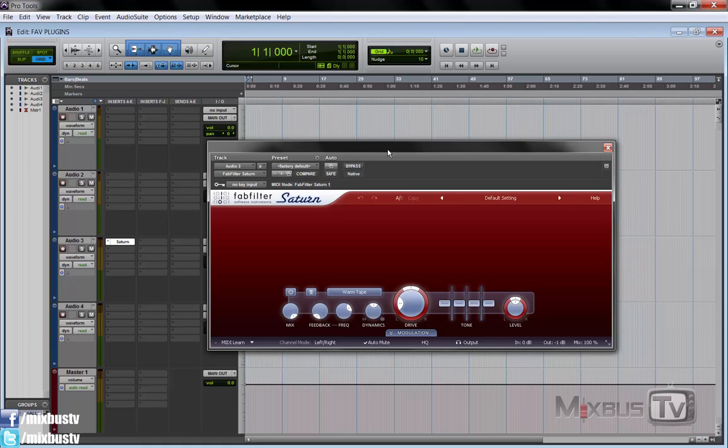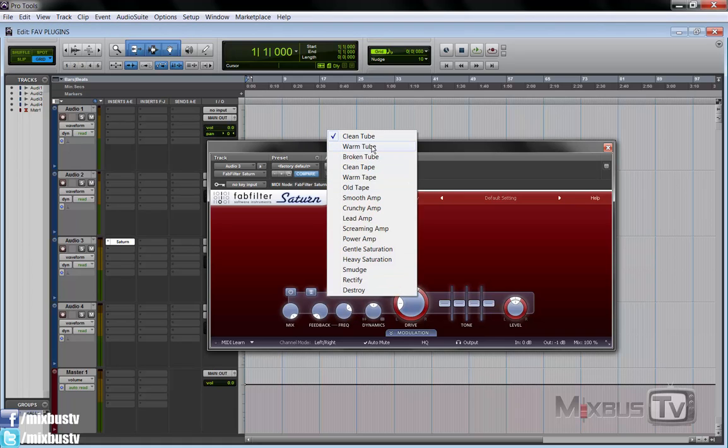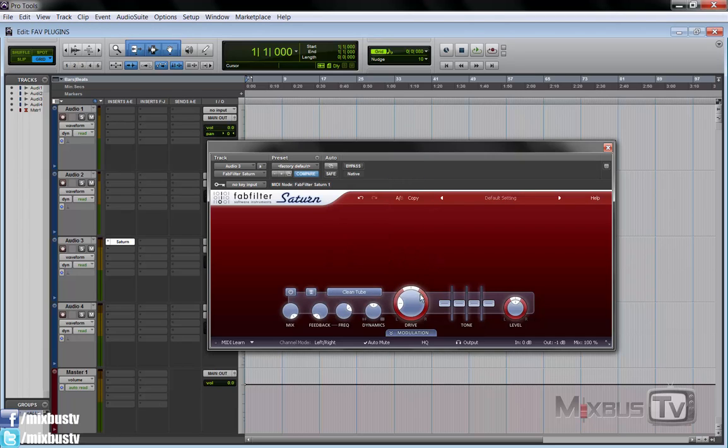FabFilter Saturn, arguably the most versatile saturator out there. Great sounds, great features. I usually use it in wideband mode because I don't like how it splits the band. Maybe it's just me, but yeah, I love it in wideband. I love the clean and warm tube settings, usually on vocals, drums, and bass. Usually I use these two on the group outputs of drums, bass, and vocals. Anything from 1 to 30 on the drive, and mix at 100% usually.